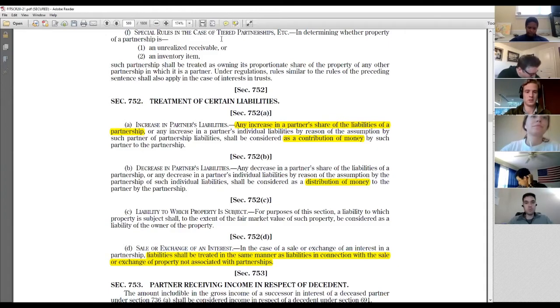So your outside basis is zero. And with a law firm, again, they'll do, let's say, monthly draws. So you went from being an associate the prior year. Let's say you were paid twice a month. So you got a paycheck, you got W-2 wages on the 15th and the last day of every month.